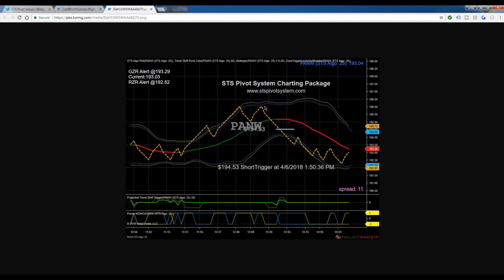Coming back down, this was the trigger to the short side at 1:50 p.m. along with the market sell-off. This triggered at 194.53 and ended up giving a couple dollar run on its own as well.